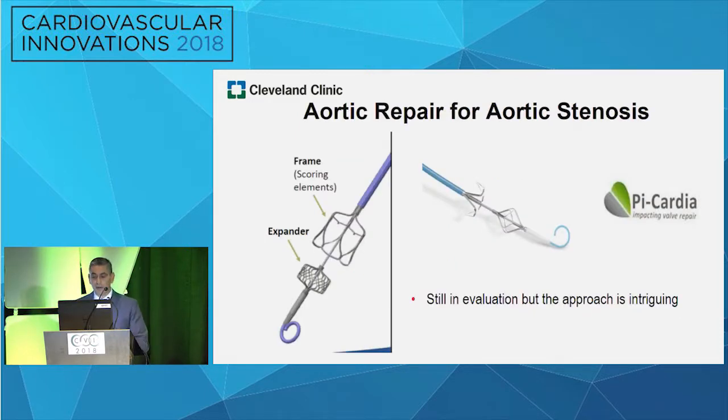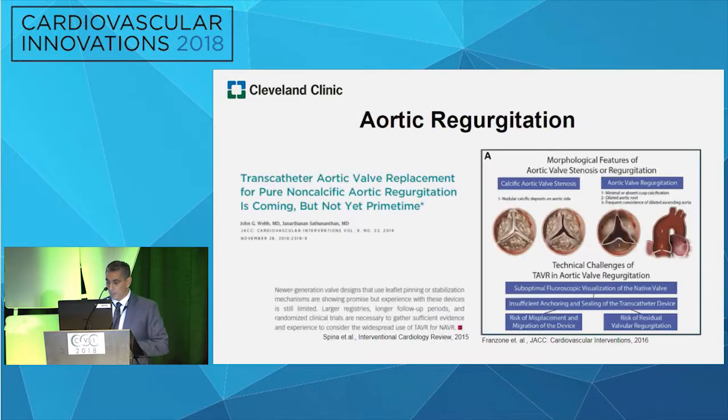In aortic repair, very out-of-the-box thinking. Picard is doing a pretty good job at pushing this invention. It's still in evaluation, and the approach is very intriguing. Can we do one-day aortic repair to help our patient?